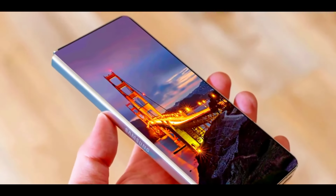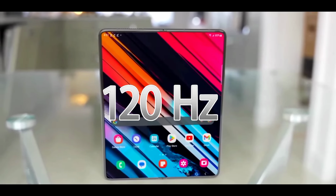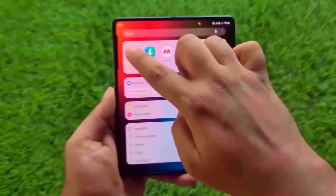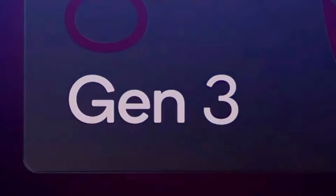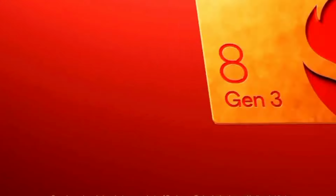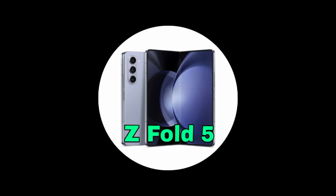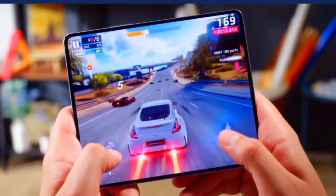Based on the display's past form, we also expect it to be an AMOLED display with a 120Hz refresh rate and a resolution of at least 904x2316, although the resolution could also increase if it gets bigger. The chipset in the Samsung Galaxy Z Fold 6 will almost certainly be a Snapdragon 8 Gen 3, which you'll find in the Samsung Galaxy S24 Ultra, among many other phones, and is the successor to the Snapdragon 8 Gen 2 in the Samsung Galaxy Z Fold 5. So not only is a Snapdragon 8 Gen 3 the obvious choice, it's something numerous leaks have indicated.